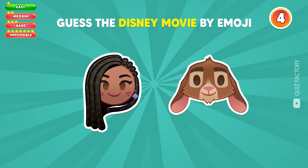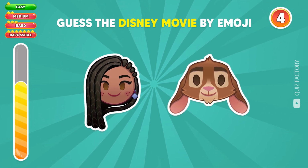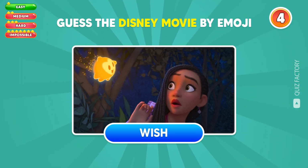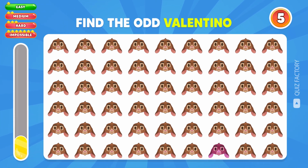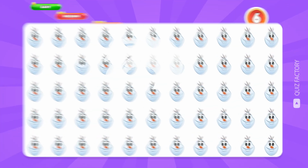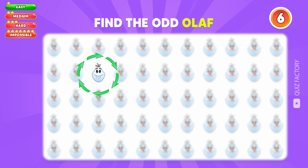Well done, guys! So what movie are these emojis? Good job! It's Wish! Can you find the odd Valentino? That's true! The odd one's in the last row. Oh, Olaf from Frozen. Where's the odd one? Oh, so amazing! Here it is!